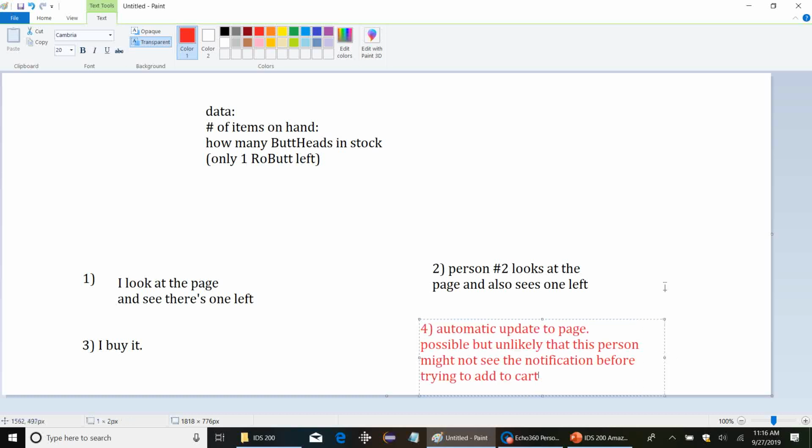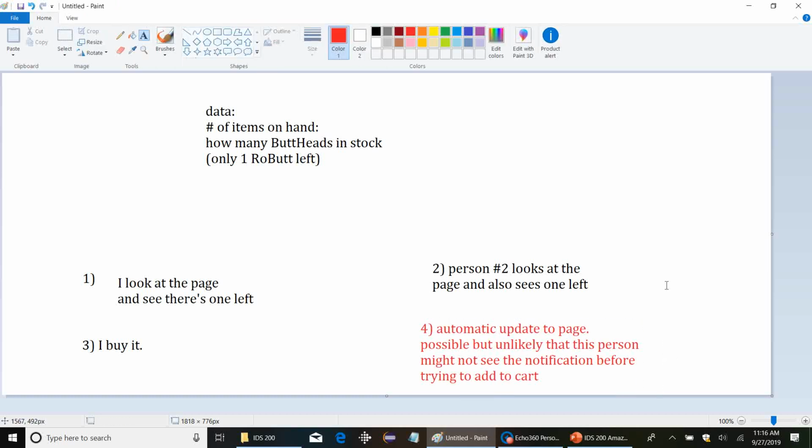Okay, this is one of those things that we expect. I go to a website. If it says there's only one left, we understand there's a possibility that somebody else might be looking at it and grab it. It would be unfortunate, it would be annoying, but we can see this happening and there's not much to be done about it. Also, Amazon updates the information pretty quickly. It's not like microsecond instantly, but if I buy it, there's going to be a notification that goes out to other things in the system, and that part of the page will get updated. There's a technology called Ajax that allows that sort of automatic partial page refreshing. So it's possible, but unlikely that the problem is going to happen.